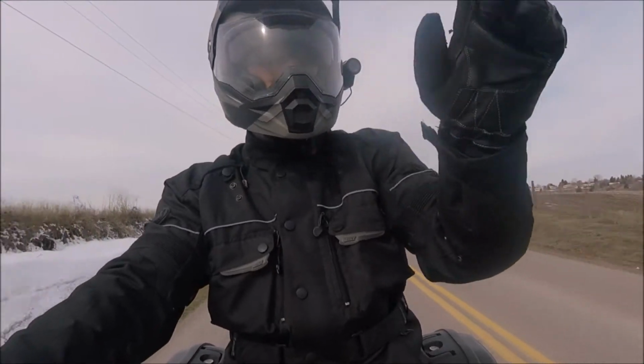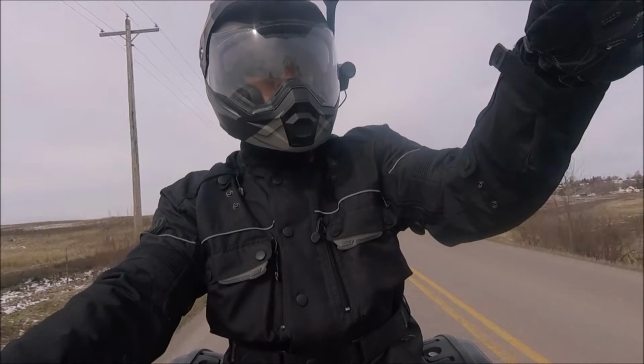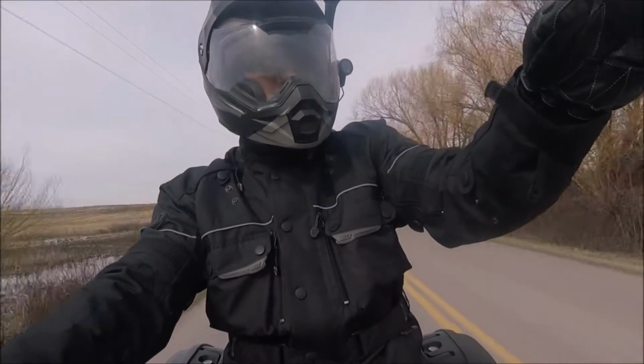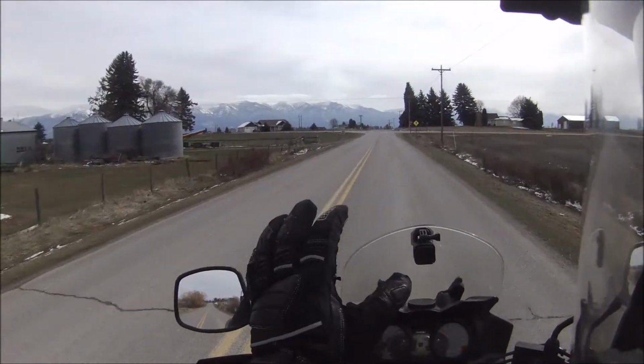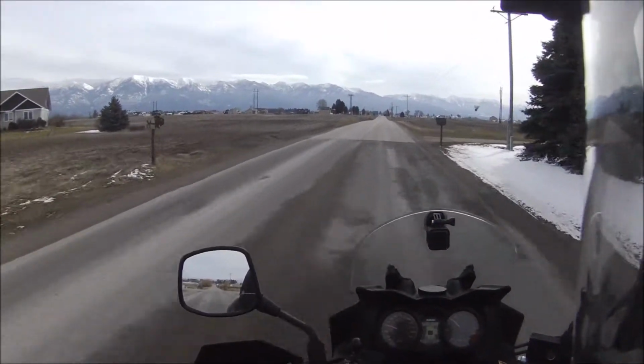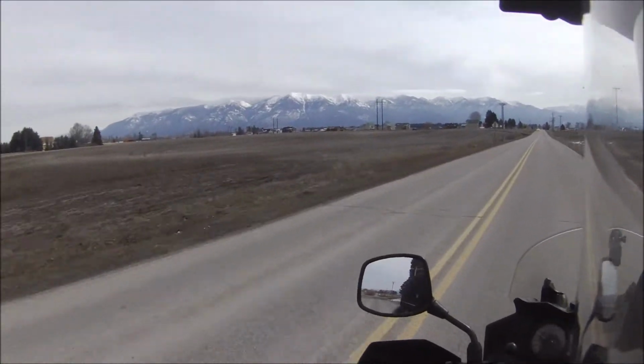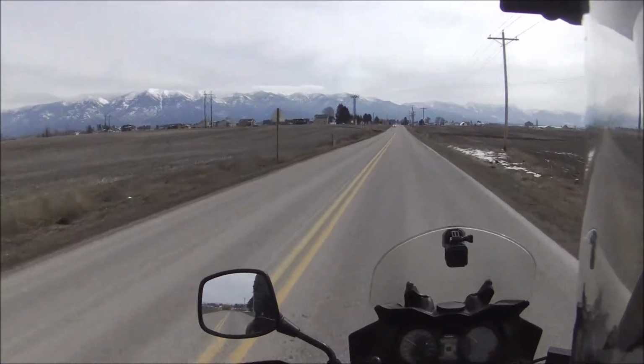Not a whole lot of roads on this side, but on the other side of those mountains is Hungry Horse Reservoir, Starving Donkey Reservoir. And there is a good little handful of roads that start out as basically just back dirt roads that turn into more like a two-track road, and eventually it turns into a trail.